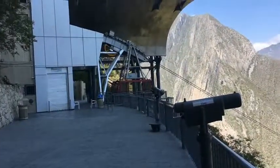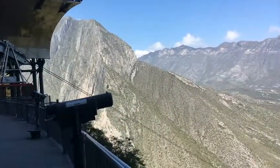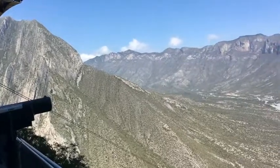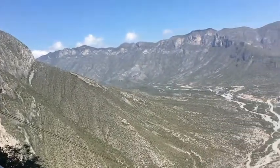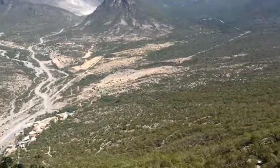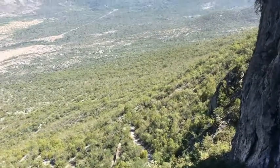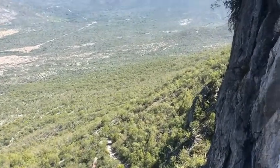Whether by walking or by going up the tram, when you get to the top, you really want to stop for just a second and look out onto the Monterrey Valley, and you will see some of the most spectacular mountains that you've ever seen. Now remember, just take a minute to look at these, but not too long, because you're there for the caves, not the vista.